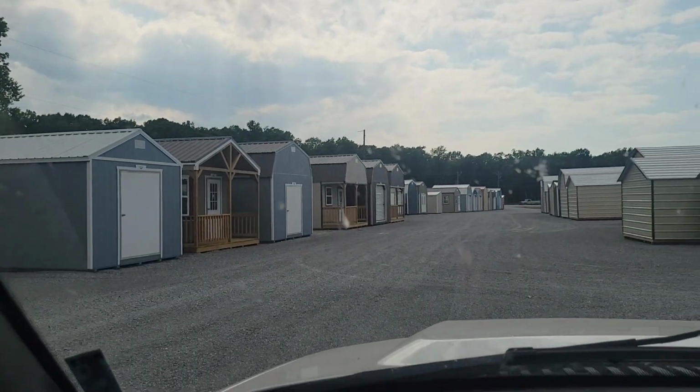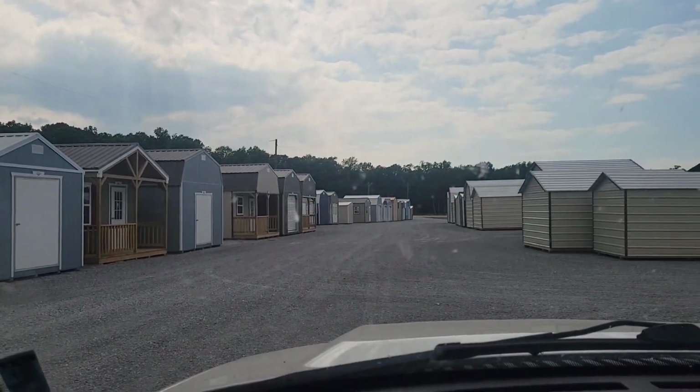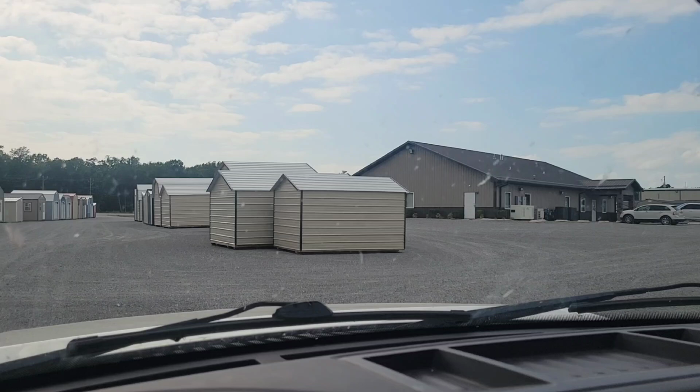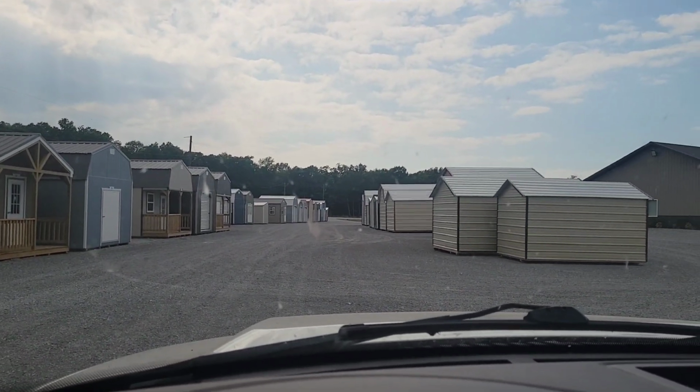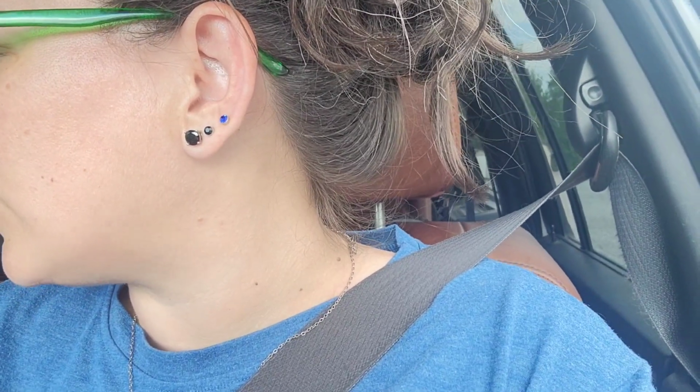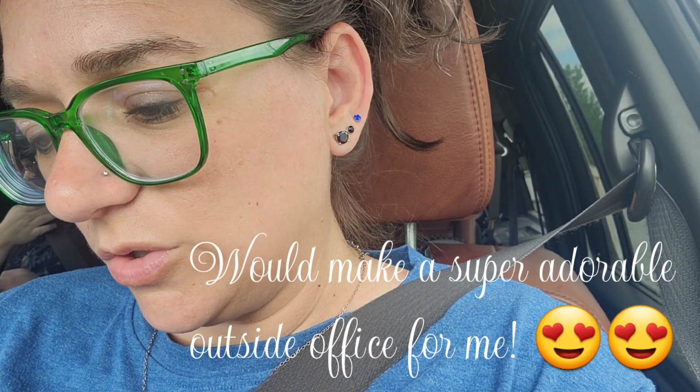Anyways, this place is in Cave City, Arkansas, not real far away from where we live, and they have tons of options. Tons. How much is it? $5,000. Let me see the picture because I want to see the payment amount. $500 a month.